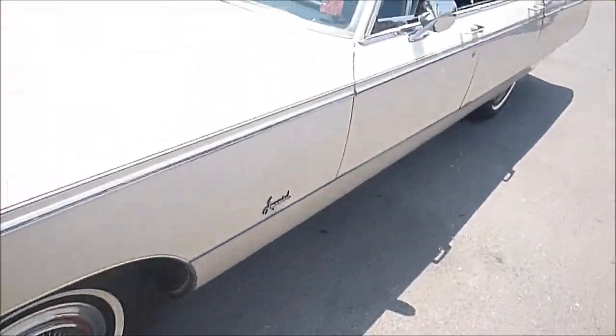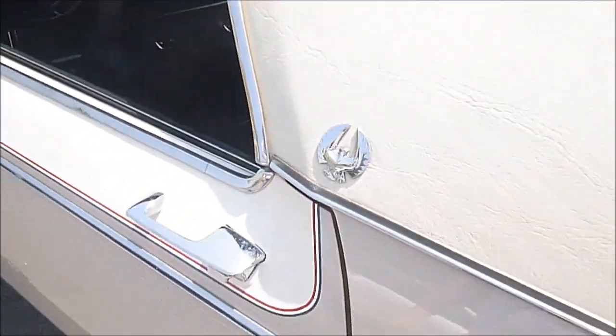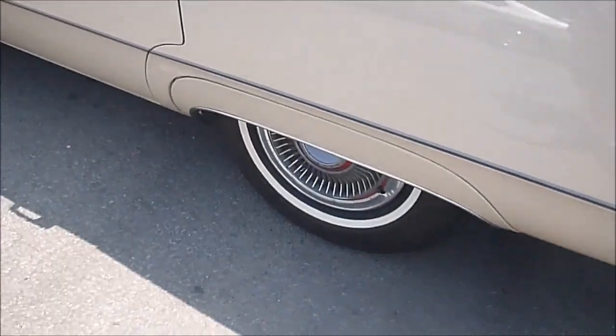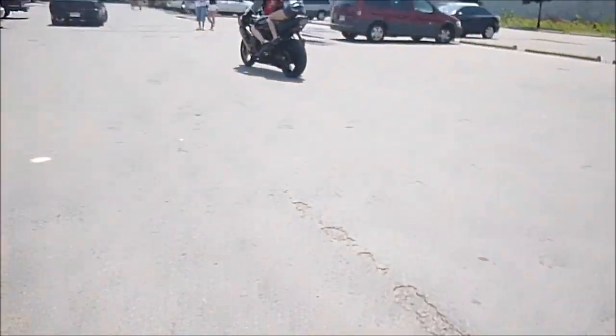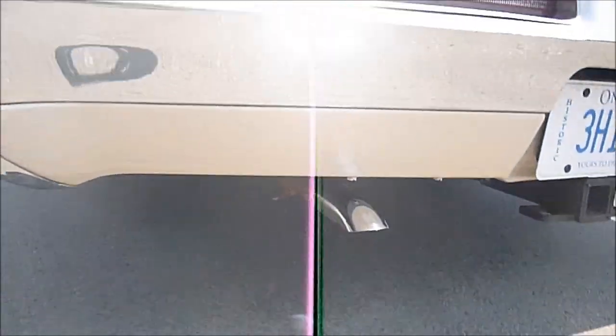Imperial. Yeah, different strokes for different folks. Big class 3 hitch on the car as well too.